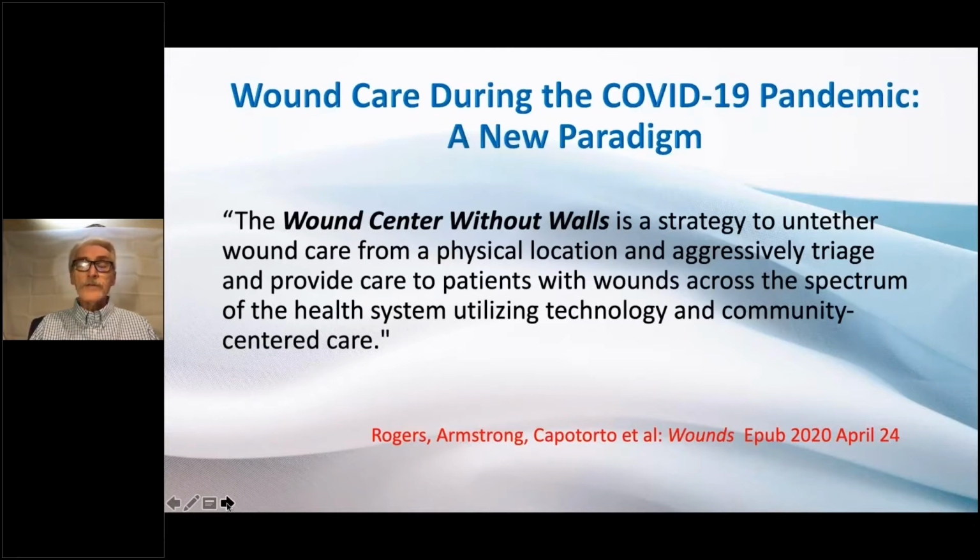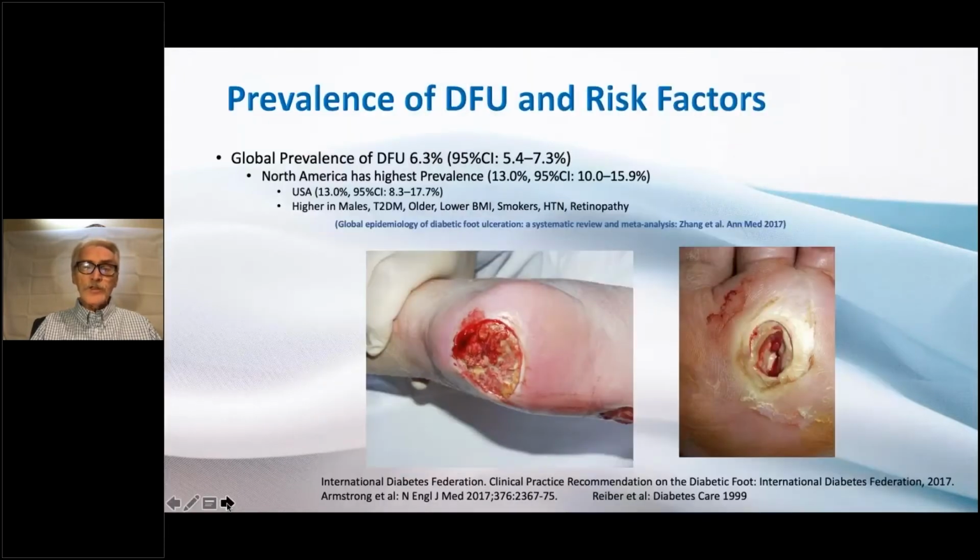Well, topical oxygen therapies are indeed home-based therapies. So I thought this was particularly pertinent to our discussion today. Now let's just get into diabetic foot ulcers specifically, since that's a topic of our discussion today.